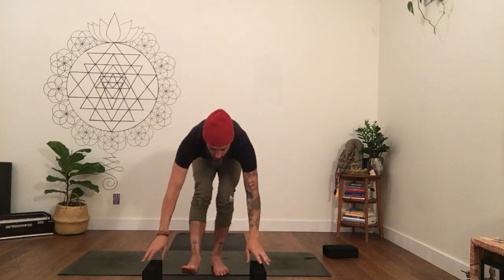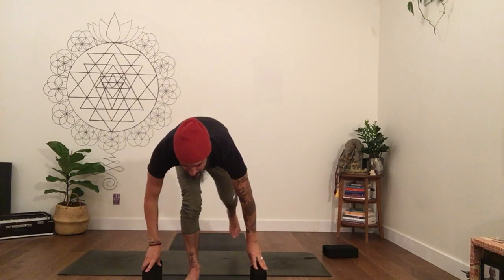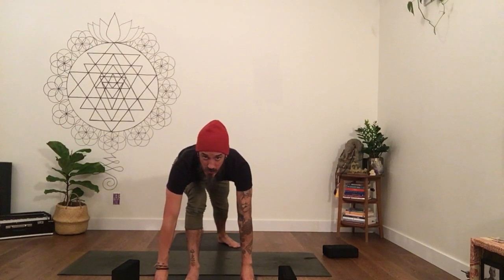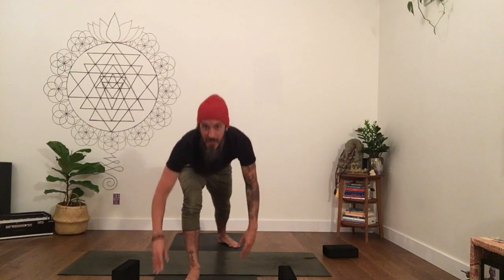Real simple here. We're going to step the left foot back. Turn the left heel in. So that back foot's at an angle forward. We're lunging into the right leg, drawing the right hip back, left hip forward, and we're going to stand up into this warrior one lunge setup.